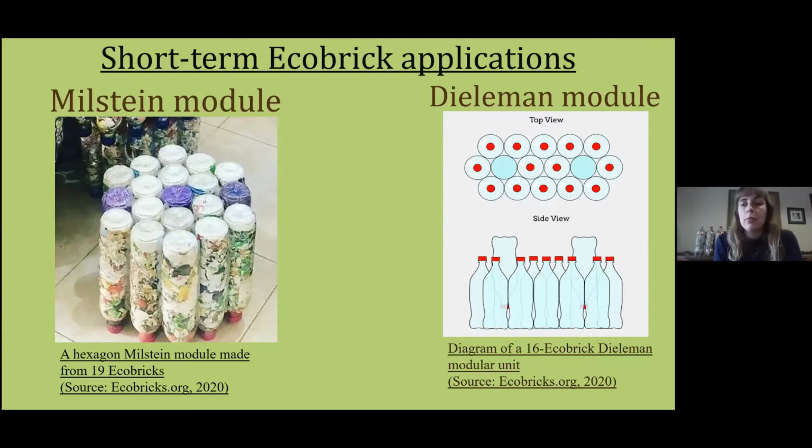So they actually form almost like a Lego block, with the little bumps, so you can build with them. Once your 16 block Deleman module is stuck together, you can make a couple of them and you can build with them. Once you start building with Deleman modules, you don't need to stick them together. So they offer quite a nice way to build with them and then take them apart once you don't need them in that configuration anymore.